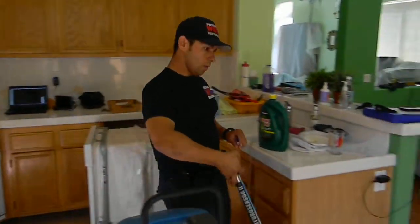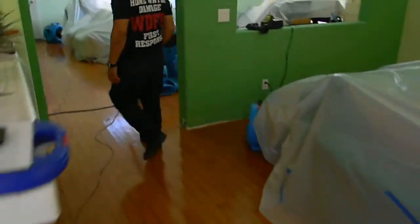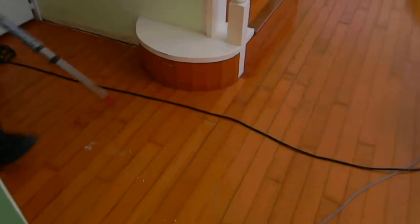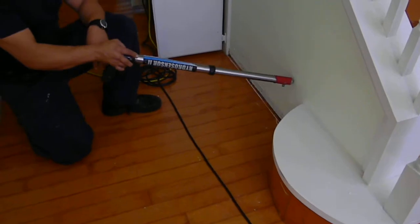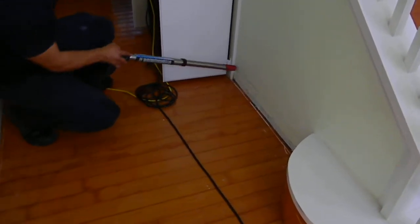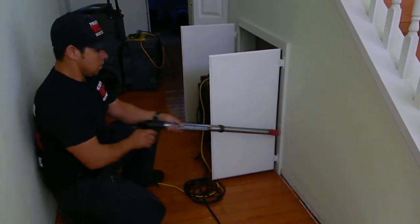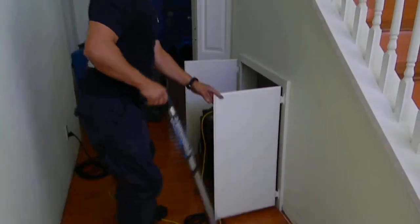Okay, so now we come to the hallway. You can see the visible water damage here, the bottom of the wood floor, and throughout the wood floor, it's all wet. There was approximately a half inch of water throughout this entire area. So this here is wet, about 9 to 10 inches high. That's about a foot high in moisture.